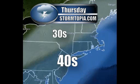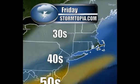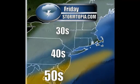Thursday, temperatures in the 40s for most across the mid-Atlantic and Northeast, 30s into the interior. Essentially the same thing on Friday. A stripe of 50s will make it into most of Virginia back onto the central mid-Atlantic, especially closer to the coast. And same thing on Saturday.